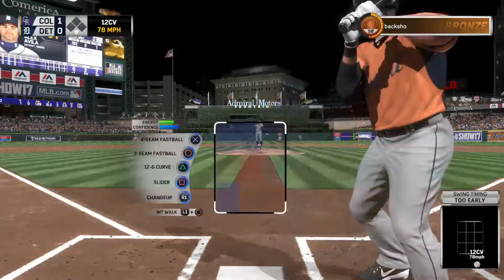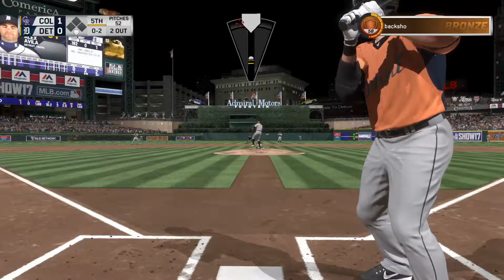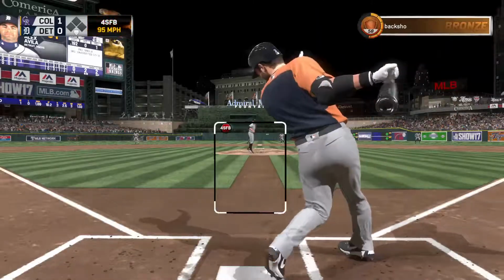Oof, and it's safe to say he doesn't look all that comfortable up there. 0-2 now. Wow, not sure what that was. Threw it right past him. A swing and a miss.